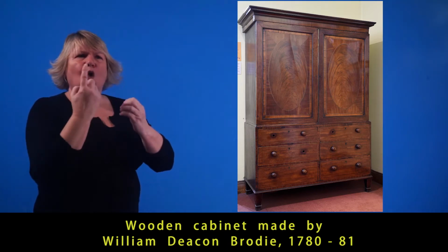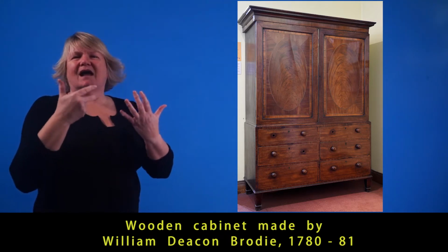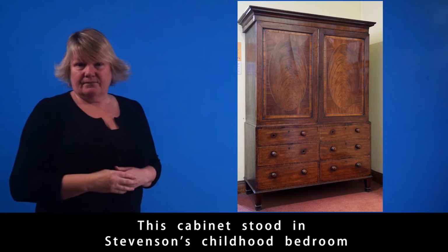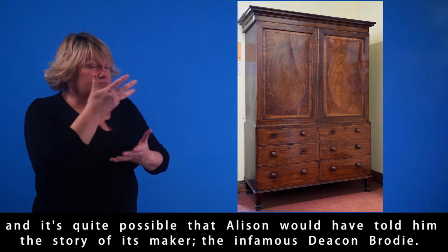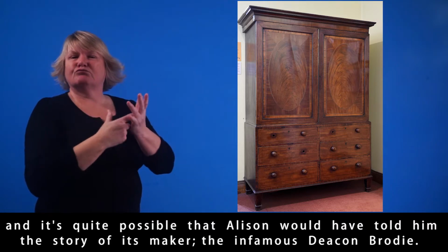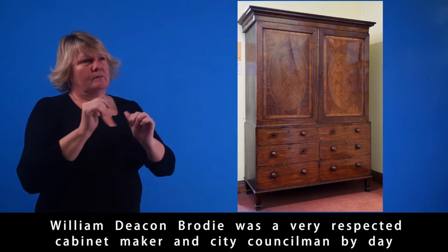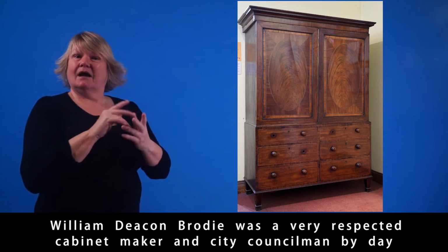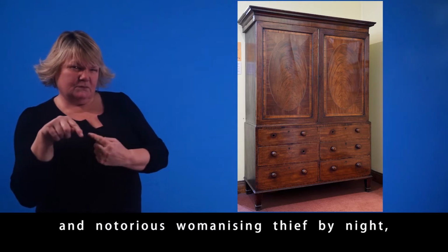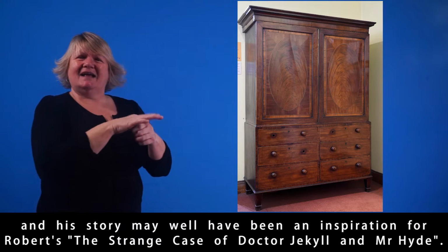Wooden cabinet made by William Deacon Brodie, 1780 to 1781. This cabinet stood in Stevenson's childhood bedroom, and it's quite possible that Alison would have told him the story of its maker, the infamous Deacon Brodie. William Deacon Brodie was a very respected cabinet maker and city councilman by day, and notorious womanising thief by night. And his story may well have been an inspiration for Robert's The Strange Case of Dr. Jekyll and Mr. Hyde.